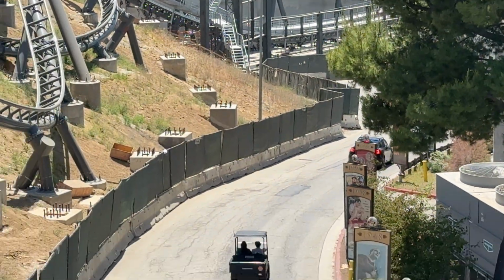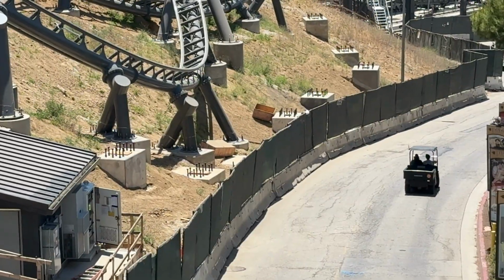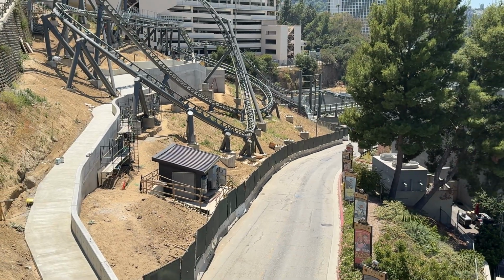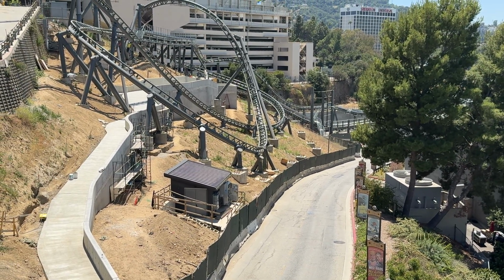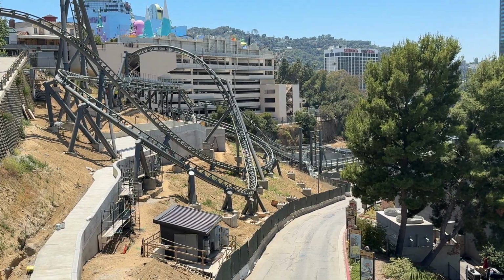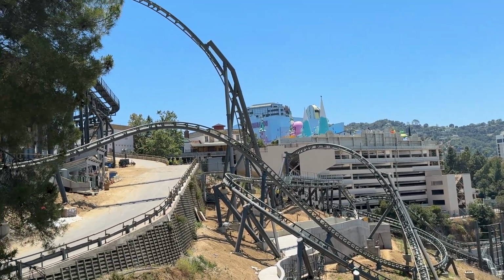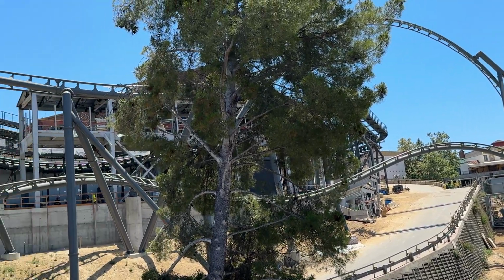And again, I say this every time, but look how close it is to the road. There's the track, there's the road that the tours go by. So it's going to be on the tour. You're basically going to be able to touch the roller coaster. It's so crazy. But yeah, here you go. It's a good look at it from here.